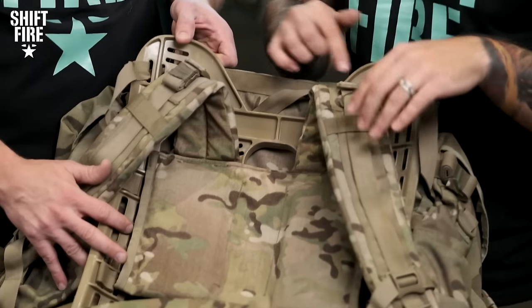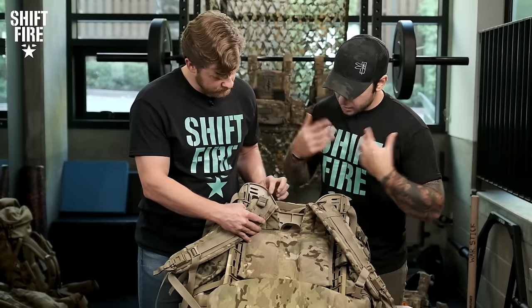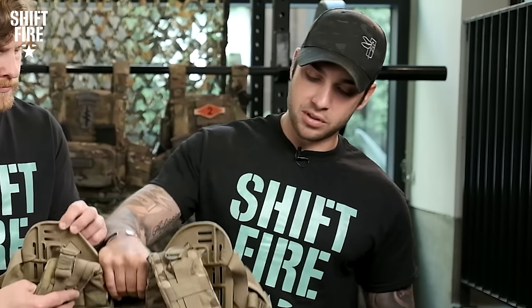Okay, cool. And then also these straps here, you can hook them a little closer to your neckline if you're a smaller guy like me, or if you're a big dude, you can hook them on the outsides here. Like I said, there's a lot of options for this pack.